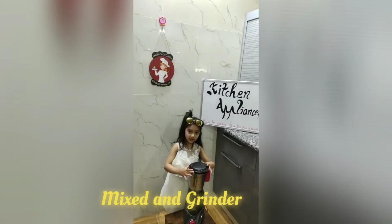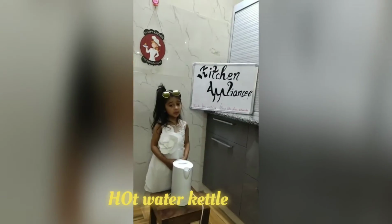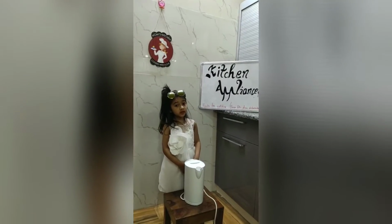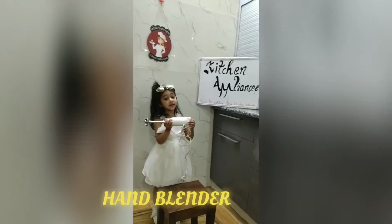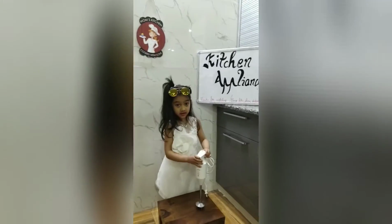This is a mixer grinder. This is hot water kettle. हमें गर्म पानी वैसे ही पीना चाहिए, तब तो कोरोना वायरस भी भाग जाएगा. Moreover, it's good for our health. This is a handy blender. कॉफी बनाने में भी यूज करते हैं, कर्ट को ब्लीच करने में.